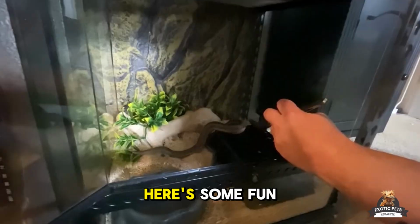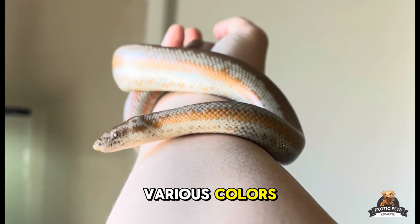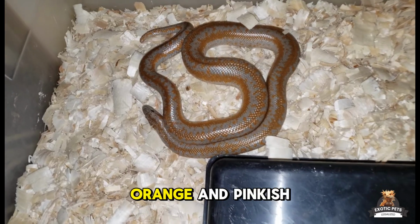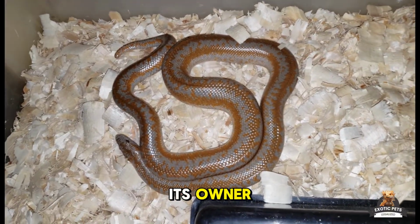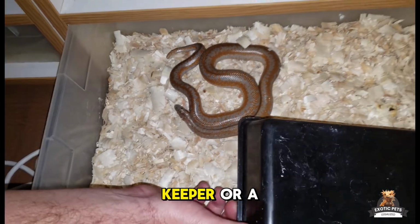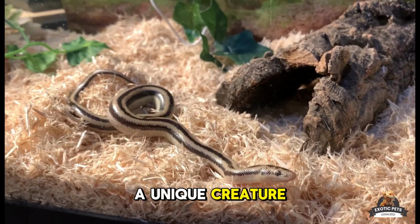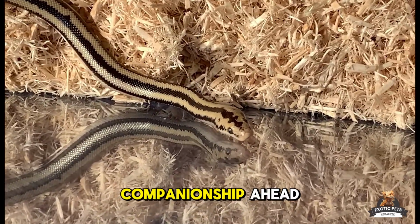Before we wrap up, here's some fun Rosy Boa trivia for you. Did you know they come in various colors? Depending on their locality, you might see beautiful hues from orange and pinkish to tan and gray patterns. Each one is as unique as its owner. So whether you are a seasoned snake keeper or a new owner, remember that your Rosy Boa is a unique creature. Treat them well, provide a safe home, and enjoy the many years of companionship ahead.